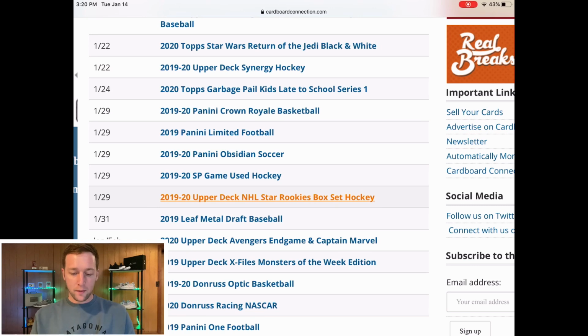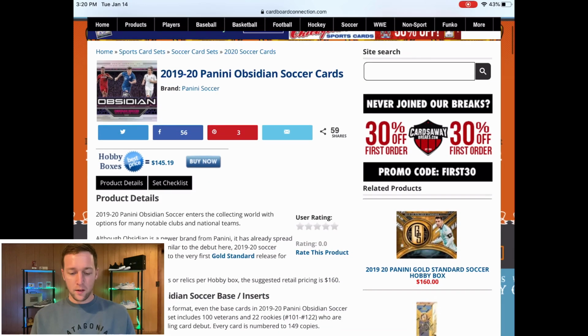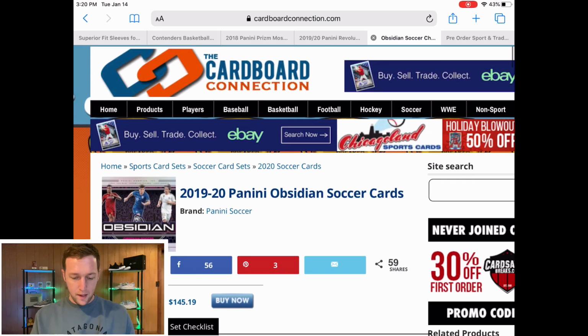The other product that intrigued me was Obsidian Soccer. But with all the basketball products coming out around that time, I don't want to spend another 150 bucks on an Obsidian Soccer box when Optic is coming out the following week. Like I said, I'm planning on picking up multiple boxes of Revolution, and definitely at least one box of Crown Royale. So I'm going to have to pass on Obsidian. Soccer might get in a break or two on that. And that's really going to be it for January.